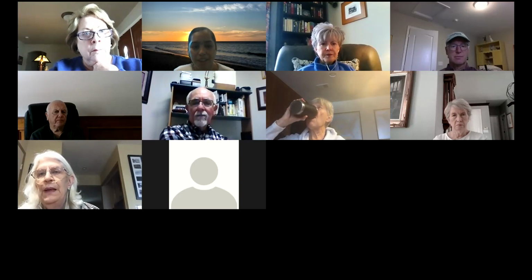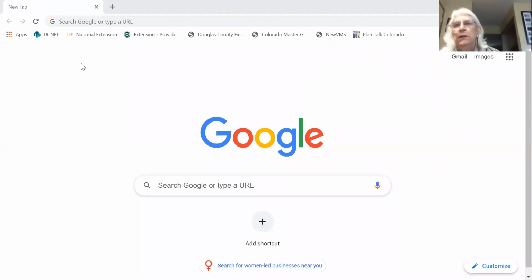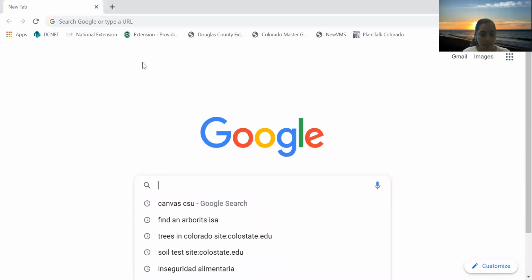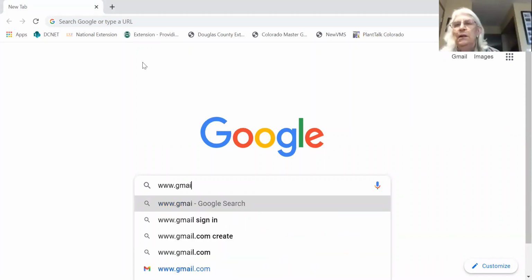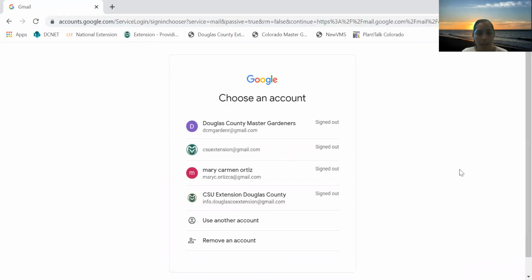I'm going to share my screen again. And it opens Google. Can everybody see Google now? Yes. So you could either go to your Explorer or go to your Google. I will usually write over here or in the search engine www.gmail.com. And I click enter and it will show up.